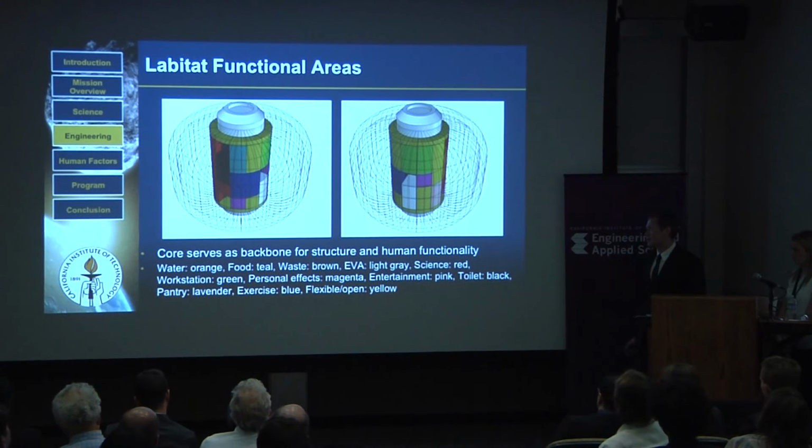In addition to using this to maximize our volume, we did show that the inflatable was more useful because it had a greater mass-to-volume ratio. Here you can see the color-coded locations for different storage devices.